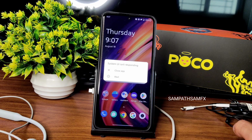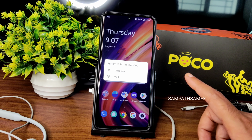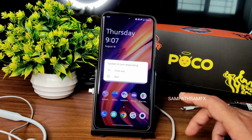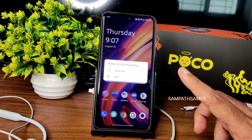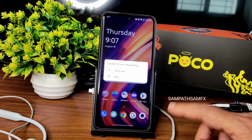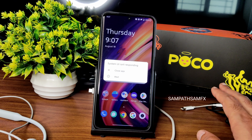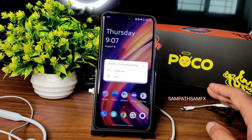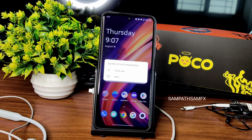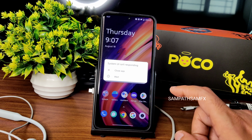And this is one more con. You can see in this particular ROM, the system UI isn't responding. I am going to face this problem each and every time whenever I reboot the smartphone. In this particular ROM it happens for a while, and randomly also it happens sometimes, but it's not going to make any difference in the user interface. But for a second or so, the ROM gets stopped whenever you get this kind of notification.